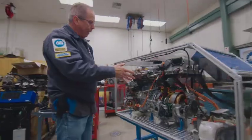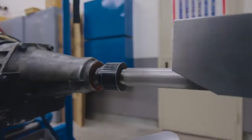We're very up to date and very equipment heavy, and so all these pieces of equipment are very expensive, very high tech, very advanced, and state of the art.